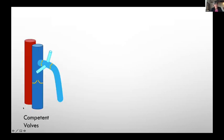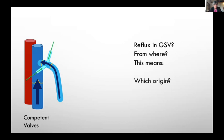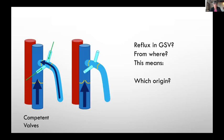So now we have our image of the competent valves in the groin, the flow in a healthy person. And the tributaries have their flow also. And when there is a reflux in the great saphenous vein, we have to know from where it comes. Mostly, it will come from the deep vein through the terminal and preterminal valve. And this is called axial reflux. And this means that the terminal and the preterminal valve are incompetent.